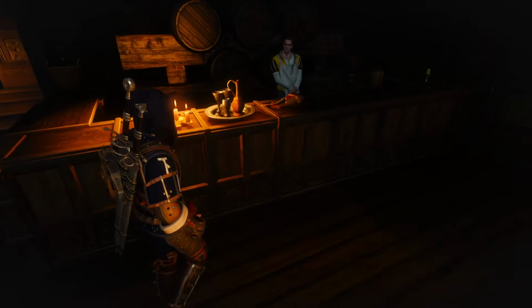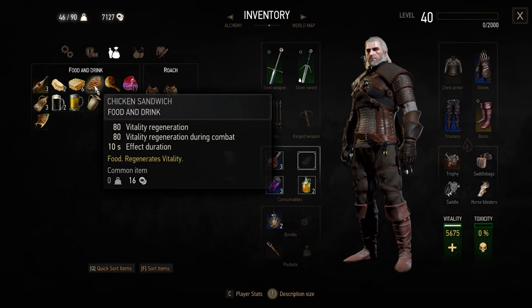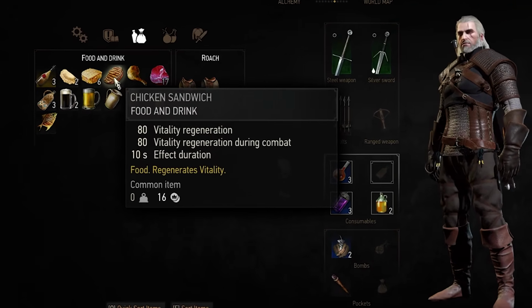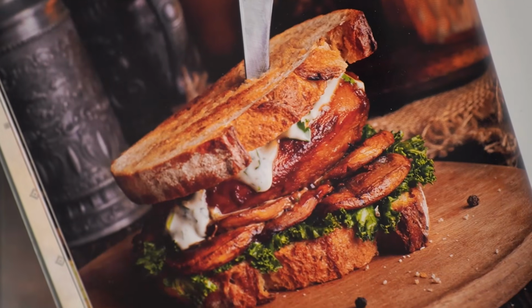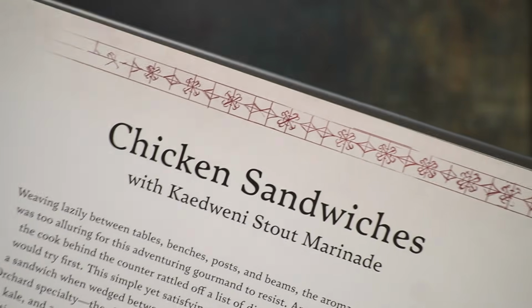Aside from blood and wine, there's another thing that I come across often in my travels. Chicken sandwiches. You find them in the inns, you find them in random boxes, and it seems like every bandit I fight has a chicken sandwich on them. So let's go make some.